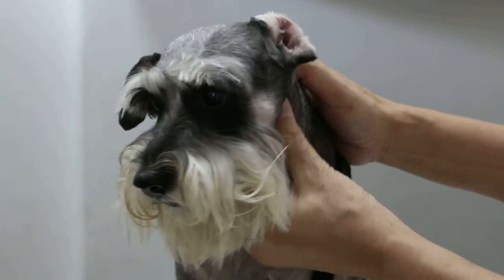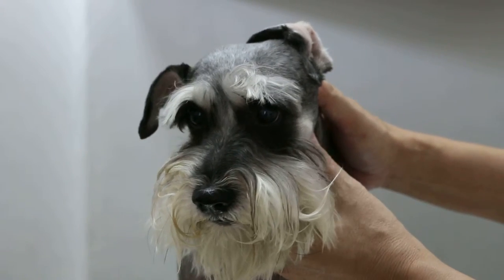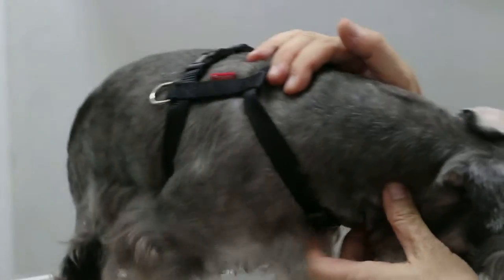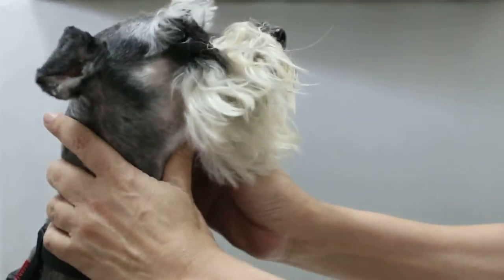From when does the saliva drip? From the mouth. Two days ago. Before that, the dog was okay. Today, what's happened? Any diarrhea? No diarrhea.